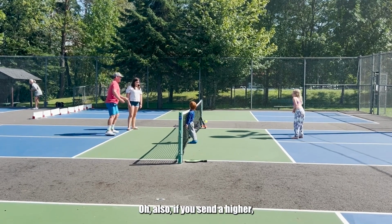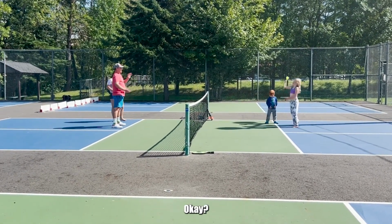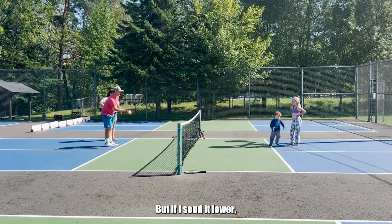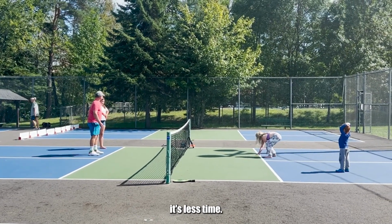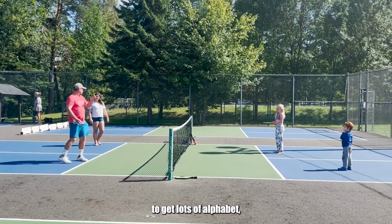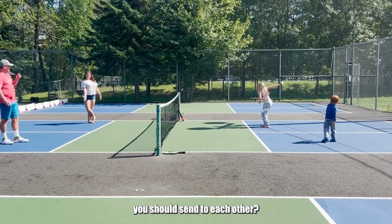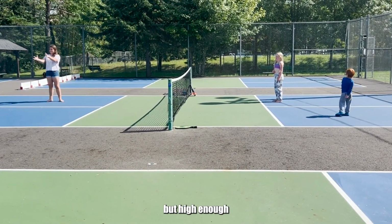Also, if you send it higher, you don't have to worry about the net. So if you send it higher, you have more time. But if I send it lower, ready? You're going to have less time. So right now, if you're trying to be friendly with your partner to get lots of letters, what kind of ball do you think you should send to each other? Not that high, but high enough that she has some time.